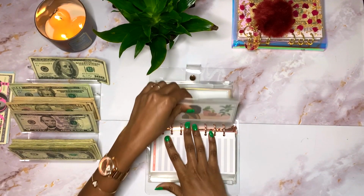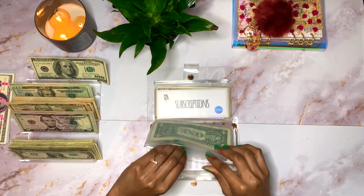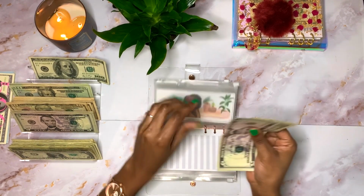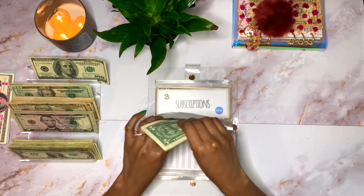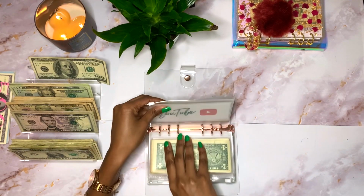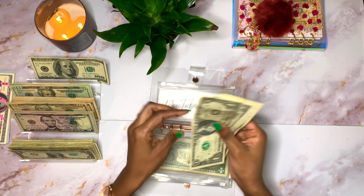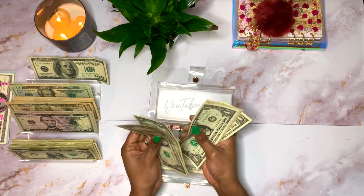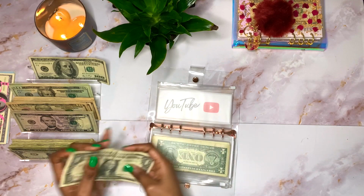Y'all, my envelopes feel so much better already. I don't think I can do anything with this one, my Jerry envelope. So I've got, yeah, $7. I can't do anything with that one. All right, I'm gonna come back to subscriptions. I'm gonna go ahead and do YouTube because I know I have $10 in there. So 1, 2, 3, 4, 5, 6, 7, 8, 9, and 10.